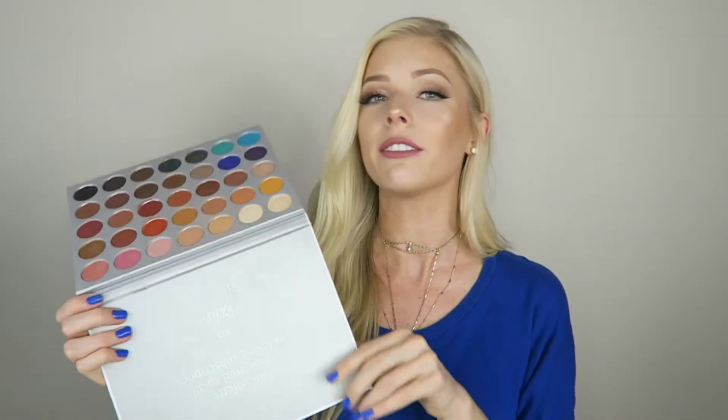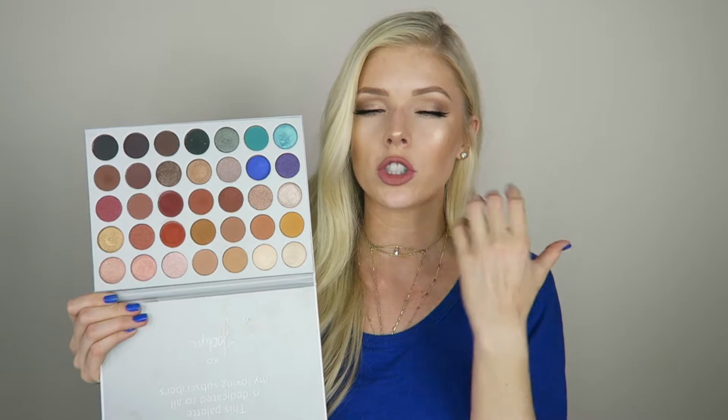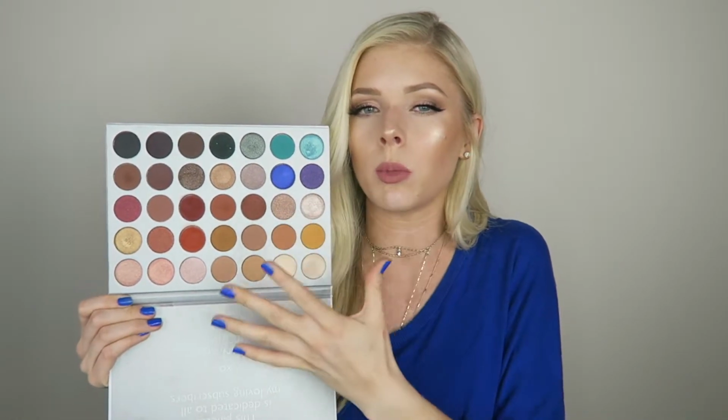I think that this is such an all-inclusive palette. You have every kind of color you would ever need in here. You have your darks, you have your pops of color, you have your shimmers, you have your neutrals, you have your cools, you have your warms. You don't need much more than what is in here. The shimmers are so incredible. I think the formula is definitely amped up from the shimmers, and Morphe already had really amazing shimmery shadows.